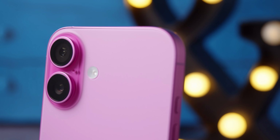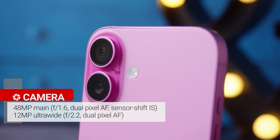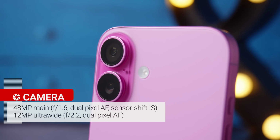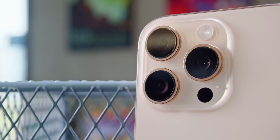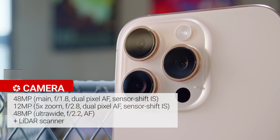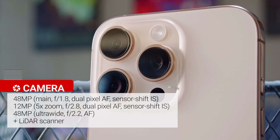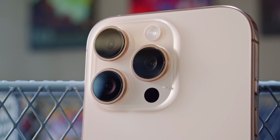And now the cameras. The iPhone 16 has a 48-megapixel main cam and a 12-megapixel ultra-wide cam which has autofocus. The iPhone 16 Pro has a 48-megapixel main cam with an even larger sensor, a 12-megapixel 5x telephoto zoom, and a 48-megapixel ultra-wide cam with autofocus. The Pro brings extra features you won't get on the vanilla model, like the JPEG XL stills format, 4K slow-mo capture at 120fps, and ProRes recording.